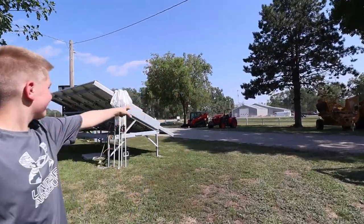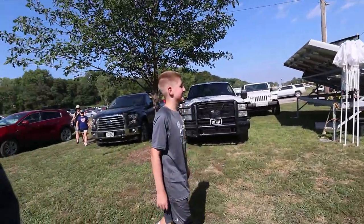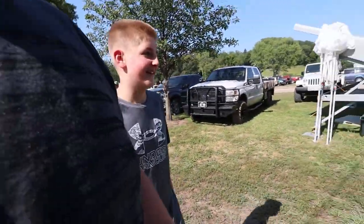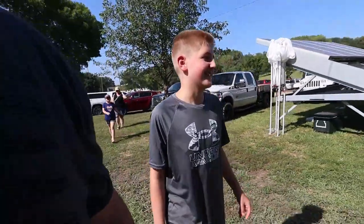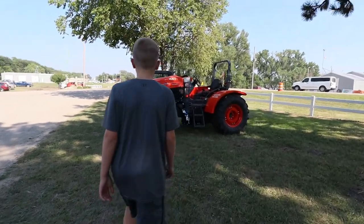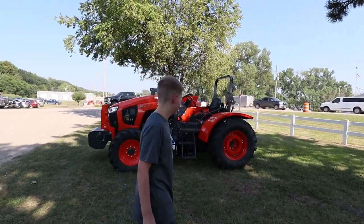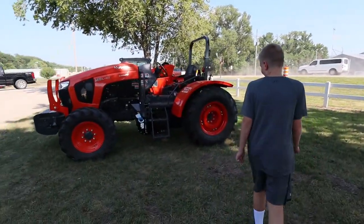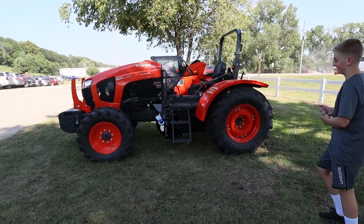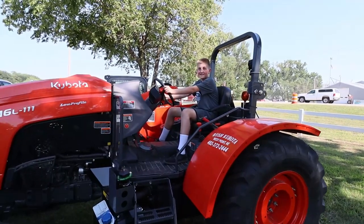You want to go look at that stuff? Look at that. Yeah. Looks like a racing Kubota. Yeah. Well, I don't think we could cut the grass with that, bud. What do you think? Jump up on it. I think it looks good on you.